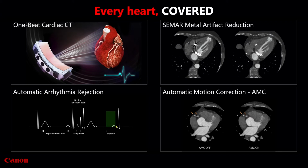CMAR metal artifact reduction can be used to reduce artifact from metal during a cardiac study, and it can be applied before or after the study to best suit your workflow needs, improving visualization of implants and adjacent soft tissues for a clearer and more confident diagnosis.